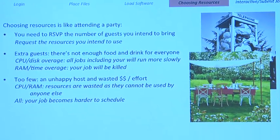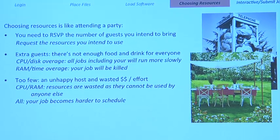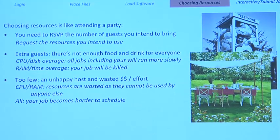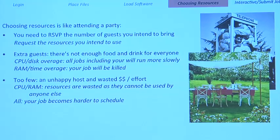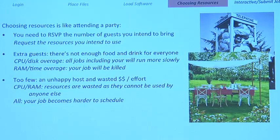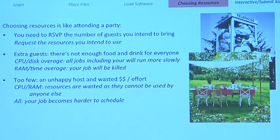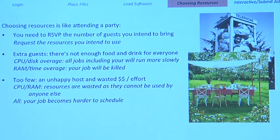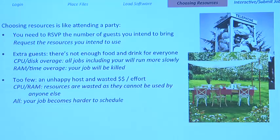If you request a lot and bring too few, like RSVPing, again, the host is not going to be very happy because they've made a tremendous amount of effort for you to actually have this extra work or people, and you're basically wasting their time and resources. And it's the same way with a scheduler. If you've requested 8 CPUs or 40 gigs of RAM, we really want you to use it because no one else can use that but you, all right? And if you don't use it, you've wasted the resources. Also, if you ask for more than you really need, especially largely, your job is bigger and it becomes harder to schedule. So it's in your best interest to try and optimize the amount of resources you request.